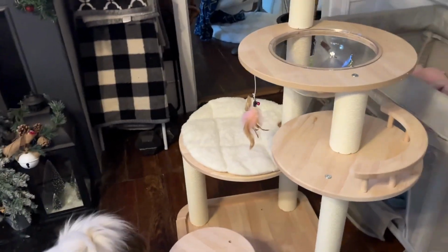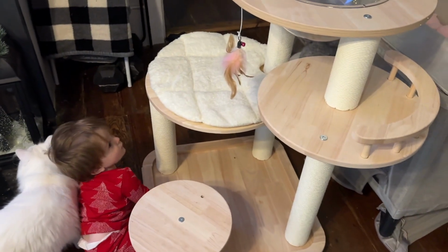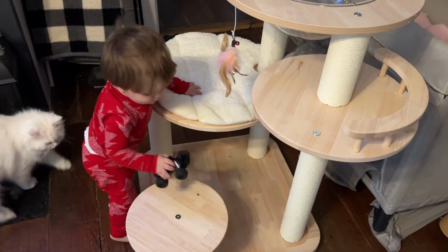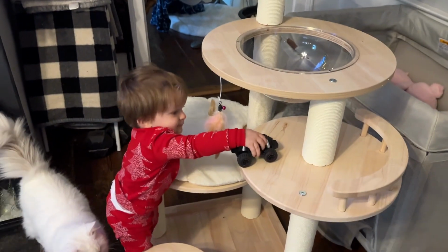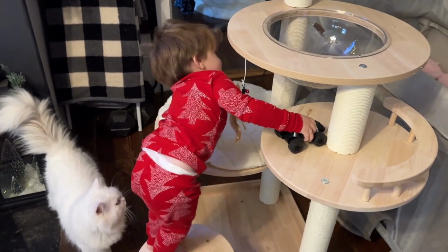I know that sounds silly. I would have said that's ridiculous, a cat tree is a cat tree. But this thing is solid. Now we still have to get it upstairs. It's probably gonna take both of us. So that is the only disclaimer: if you live in an apartment and have to bring it up a bunch of stairs, be prepared for that and have help.